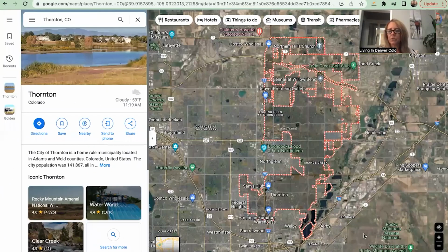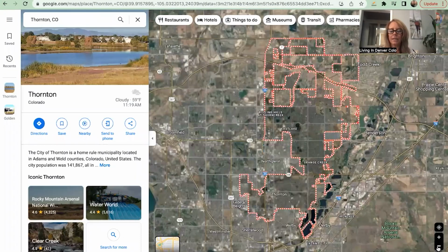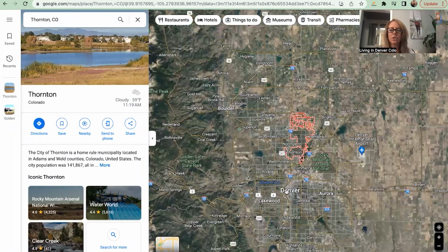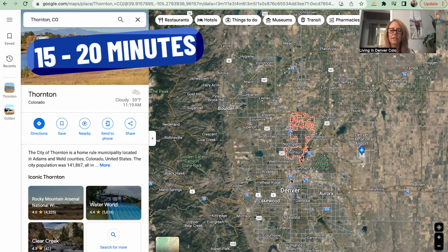So let's jump into the map. Okay, here we go. So if I zoom out, you can see that here's the Denver metro area. We've got Denver here in the center. This red outline of all these squiggly lines is Thornton. And so proximity-wise to Denver, it's super accessible. We are just about 15, 20 minutes north of Denver proper.